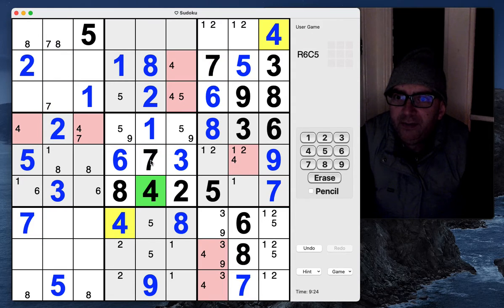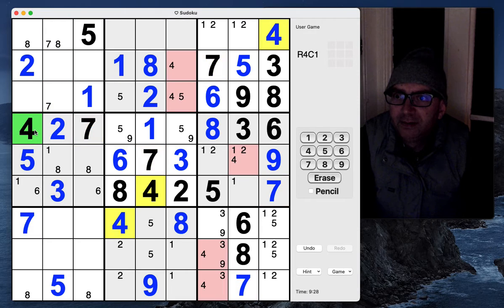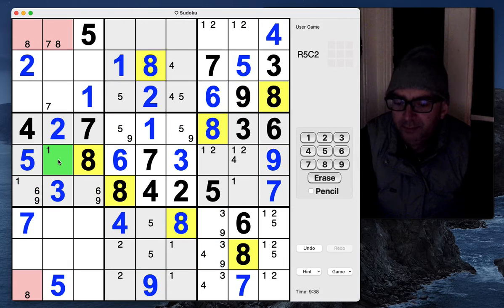What does that mean for our 7s? That means this is definitely a 7. This now has to be a 4. We get to place 9s here in the grid now. But that means that must be an 8. That must be a 1. 6, 9.